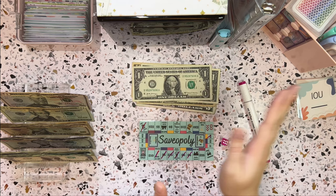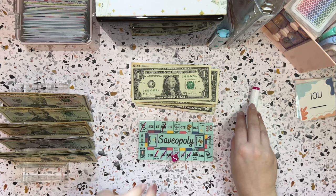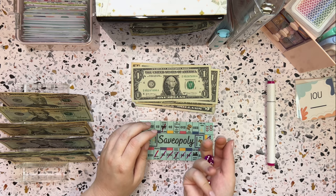I'm out of jail. Guess what? I decided I'm out of jail. I'm rolling still. 3. All right. 1, 2, 3. Uh-oh. Roll 2 times and double the amount. So what I'm going to do is roll 2 dice, and then I have to double the amount. So here we go.